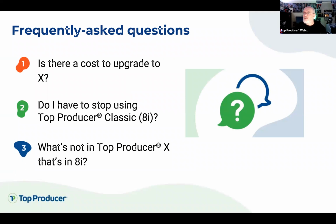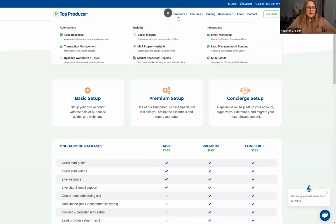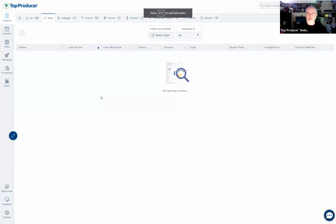So what else we got here? So a guidebook or something, Christopher asked: I had to step away for a few minutes, so sorry if someone else already asked this. Is there a guidebook per se for TPX? Can we show where you're logged into TPX? Let me just close out this and we'll go over here. Okay. Let me get this back to where it was.